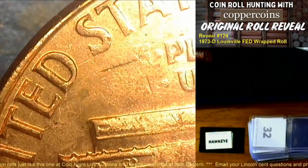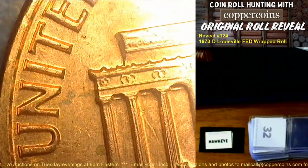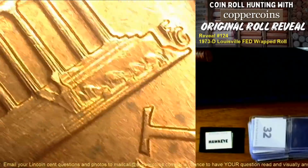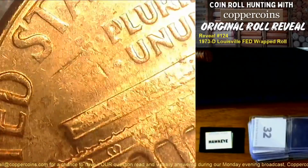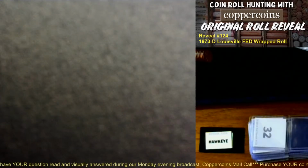What's up, Robert? Haven't found anything in this roll yet. I did pick up one of your coins earlier in the roll. Told everybody about your Facebook group. Talked about how CUDs tend to be far less common than RPMs and double dies.